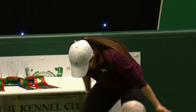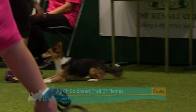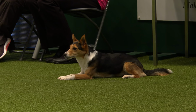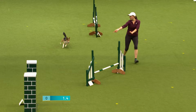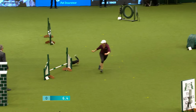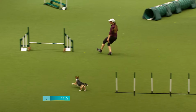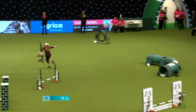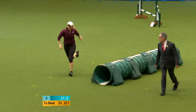So next to go, Bonnie Quick with Shelley, Jack Russell Cross Collie, Agility Champion Goldheart Trail of Flames. Again, no stranger to the Crufts main arena. Down to those weaves, nicely in there. Up to the tunnel. Nice turn, great turn there.